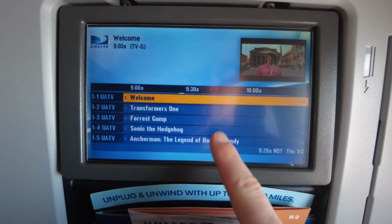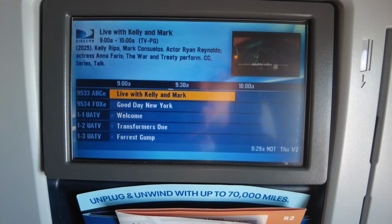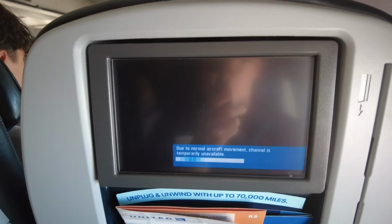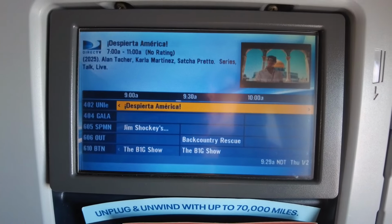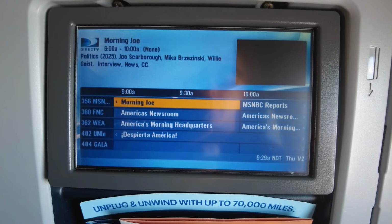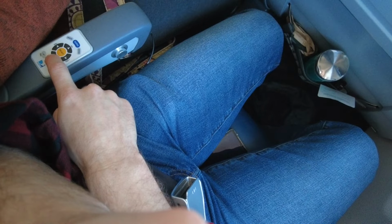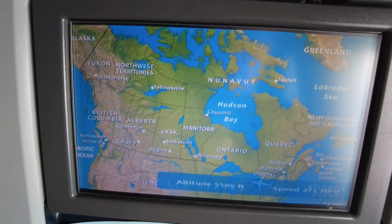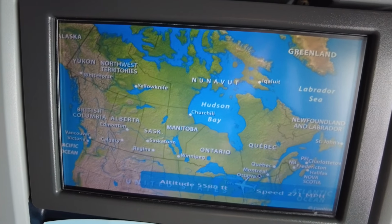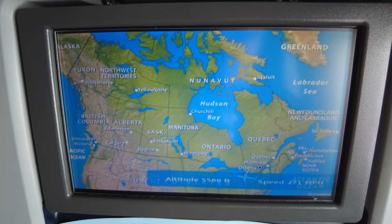When it comes to the IFE system, United provides live TV with a large selection of channels. However, the system was unreliable as service was interrupted intermittently. Furthermore, the screen isn't touch sensitive, so you have to use the arm control. For my seat, the down button wasn't working, so I'd have to loop all the way through, and I just kept it on the moving map for the duration of the flight. The system is old and tired and not very reliable.